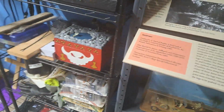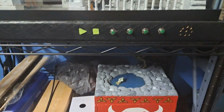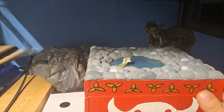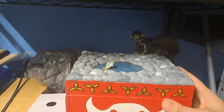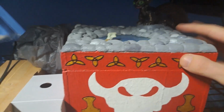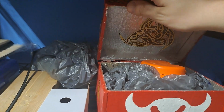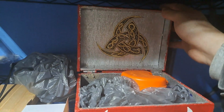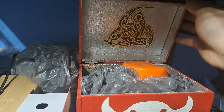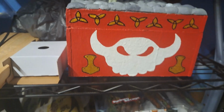Oh. Let's go over here. Some of the stuff on the bottom is projects that I plan on doing. This here is a pretty neat deal. I don't know if you all have seen How to Train Your Dragon, but this is a Toothless jewelry box. I've got some random junk in it right now, but I built kind of like a little Viking chest, and then I've done a diorama on top of it.